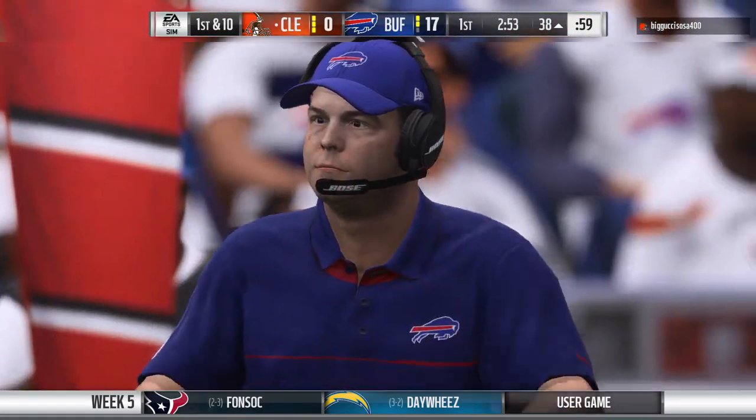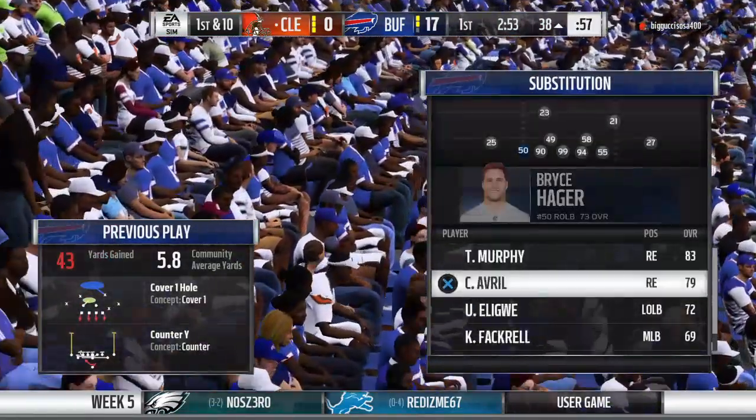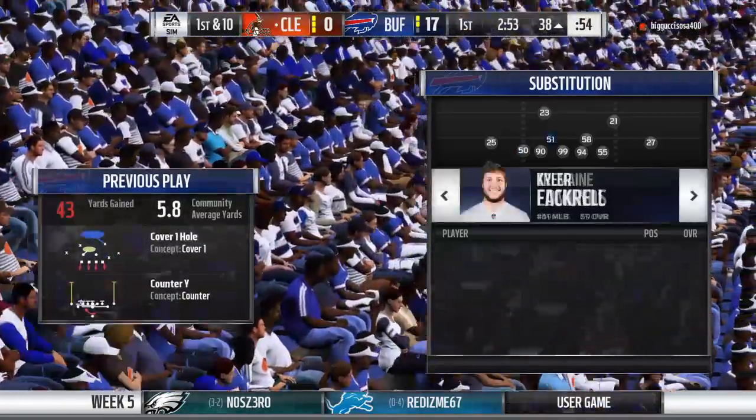And now the Bills are going to stop it as they call a timeout. They'll have 2 remaining as we step aside here in this first quarter.